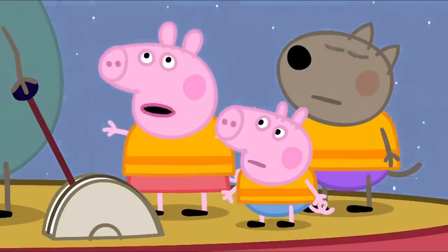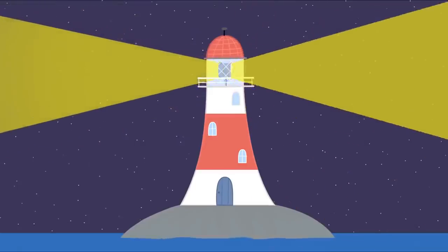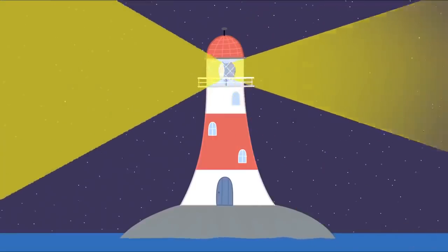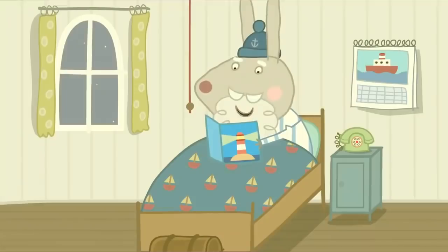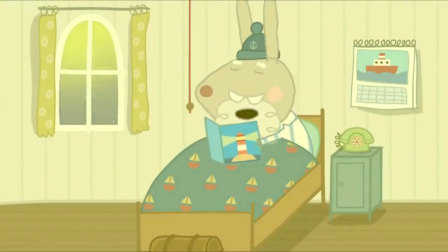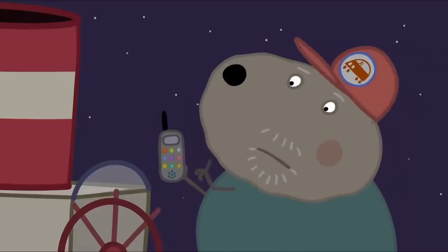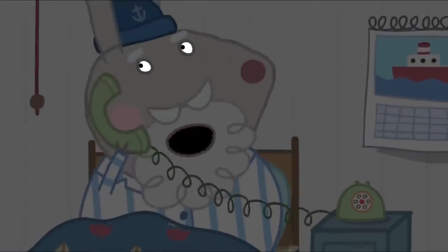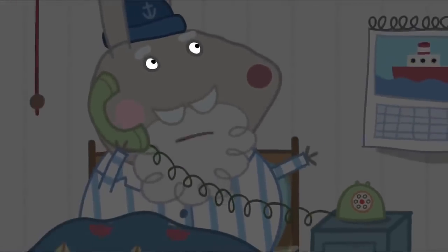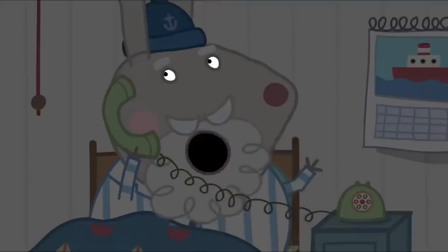Oh, it is getting dark. Don't worry. The light from Grampy Rabbit's lighthouse will show us the way home. Grampy Rabbit is ready for bed. My new book, How to Run a Lighthouse. Chapter 1. I'll read the rest tomorrow. Better turn the light out. Oh, where did the light go? Do you know what time it is? I've just turned the lights out. Yes, we know. Could you turn the big light on again? Oh, sorry!